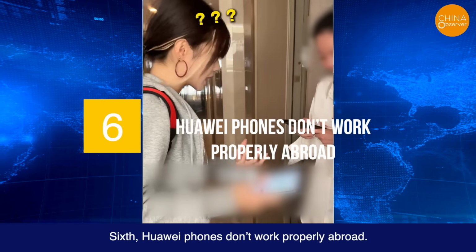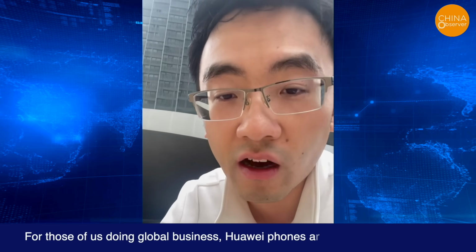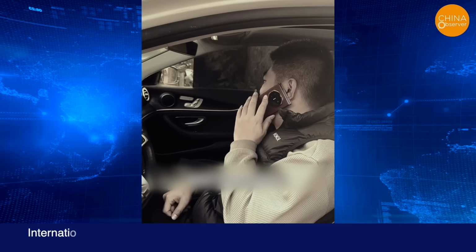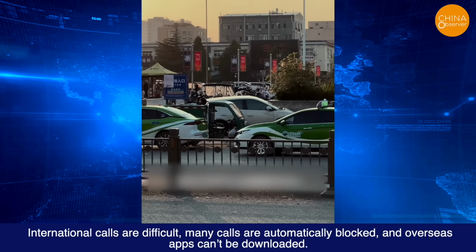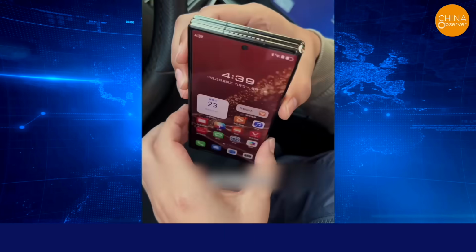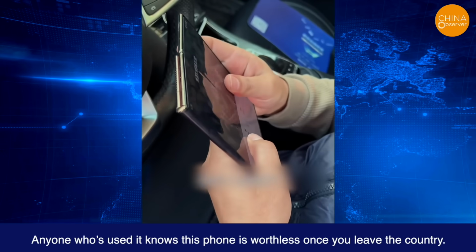Sixth, Huawei phones don't work properly abroad. The blogger complained, "For those of us doing global business, Huawei phones are extremely inconvenient. International calls are difficult, and many calls are automatically blocked, and overseas apps can't be downloaded. Even with their Going Abroad Easy app, it's useless. Anyone who's used it knows this phone is worthless once you leave the country."